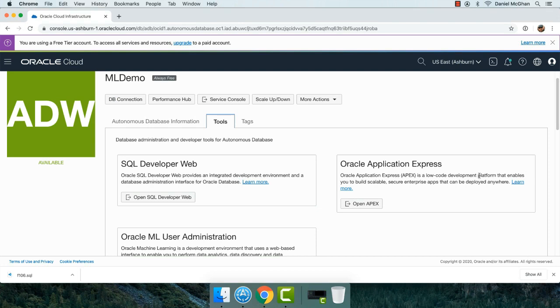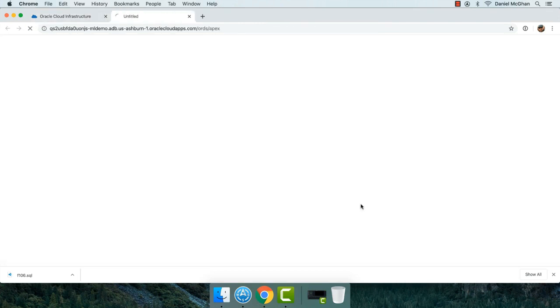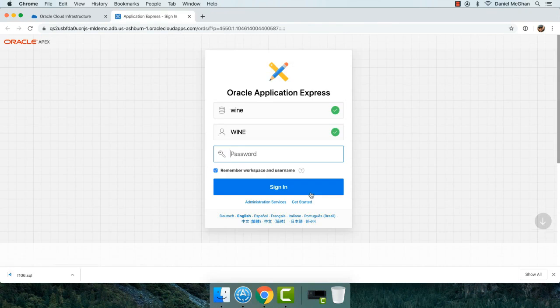All right, so what we'll do is launch Application Express. And I'm prompted to log into my workspace. You can think of a workspace as a logical container for developers, as well as the applications that the developers are working on. And a workspace is going to have mappings to underlying database schemas.